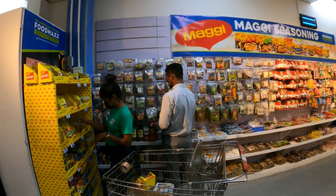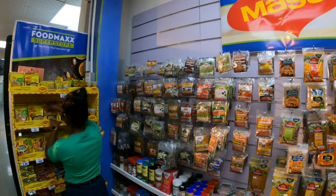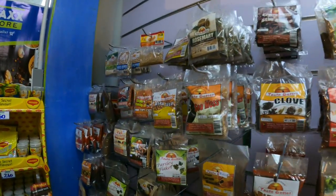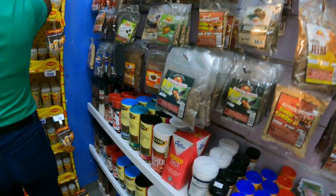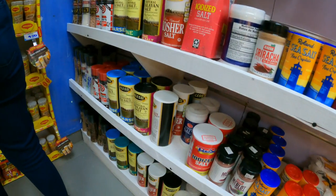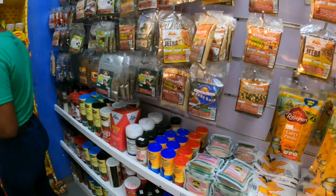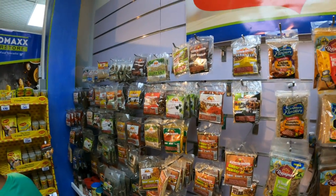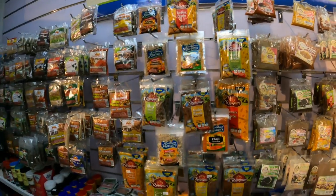And then here we move on to the spices. There are a few spices here and seasonings. There are different brands and salts as well. They have the kosher salt and the Himalayan pink salt and the iodized salt. And we move on to some of the spices here.